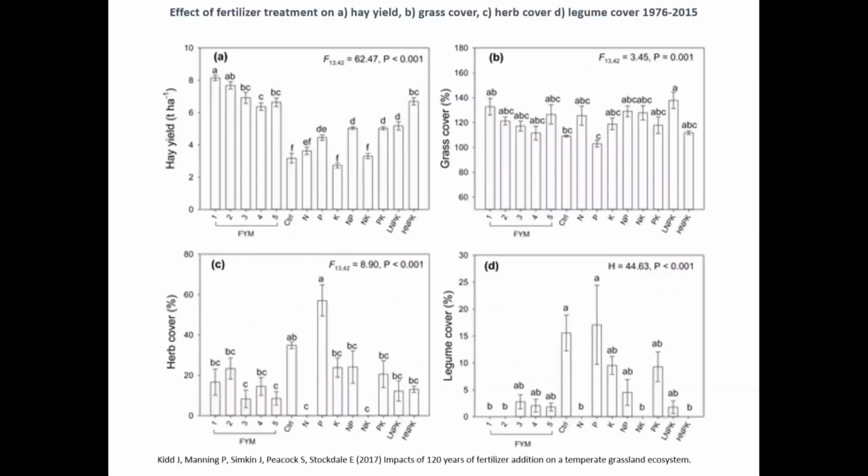This one here is from a paper in PLOS headed by Jonathan Kidd, who was a PhD student in Newcastle a few years ago. And there's an assemblage of Janet Simkin, who's in this seminar, Liz Stockdale, myself and Pete Manning. We have contemporary yields from between 1976 and 2005 in graph A, top left, again showing the lowest yields in the control and the potassium and the nitrogen and potassium, P limiting plots, and the highest in the farmyard manure plots. Graph B, top right, shows grass cover as a percentage.